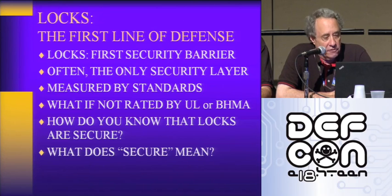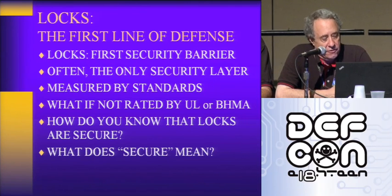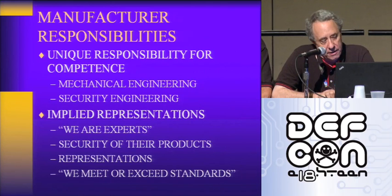So locks are the first line of defense. They're usually the first security barrier, often the only security layer, and usually locks are measured by standards whether they're secure or not. But what if the problem is that they're not rated? What if the bypass technique isn't covered by the standards? And how do you know that the locks you put on your residence, your business, your computer server room, are really secure or not? And frankly, what does the term security mean?